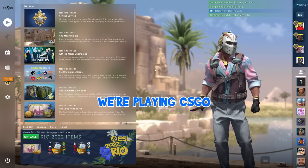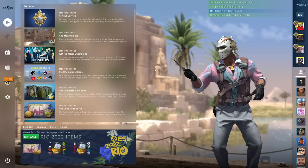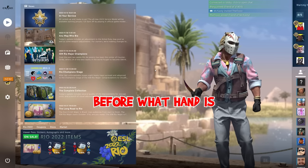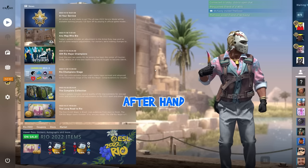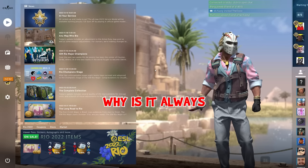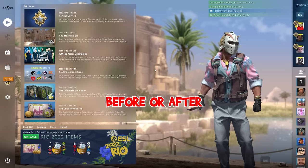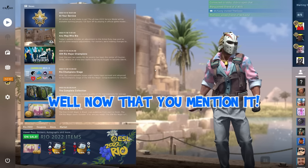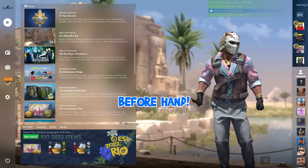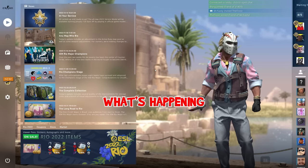beforehand. We're playing CSGO, you fucking idiot. How do you have a hand before? What is it before hand? It's getting deep. Damn. What did hand used to be before what hand is now? Nobody ever thinks about after hand or before foot. Why is it always the hand appendage that gets the time of when it's either before or after the current present? Now that you mention it, after foot kinda sounds better than beforehand. Yeah, when I go to a party, I wanna know what's happening after foot.